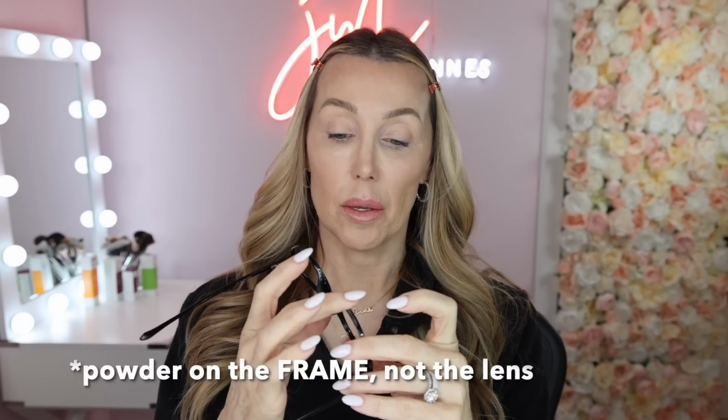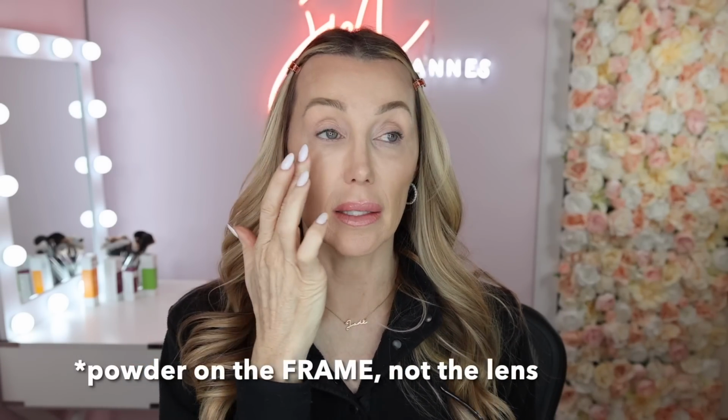Anyway, when it comes to the powder, I just put a little bit on my fingers and then go right on the lens and the bridge of the nose. You can also add a little bit right where your lenses sit. This helps keep your lenses from sliding. It also helps keep your makeup in place right where your lenses are always touching.